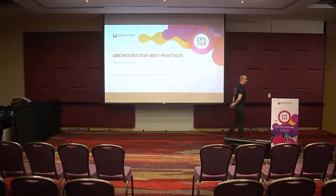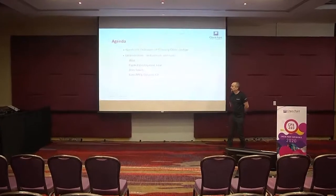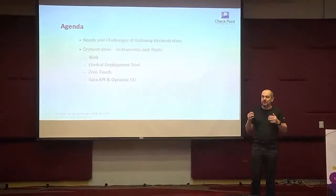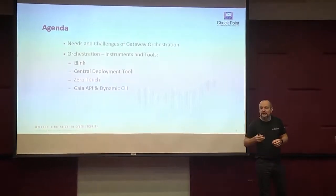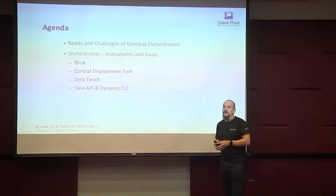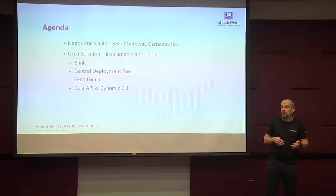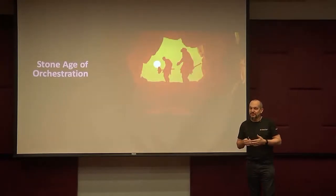And we'll be talking about things that you already have. Basically, the whole event was about what is to come. But in our case, all the tools that I will be talking about in the next 20 minutes, you already have them: Blink, central deployment tool, Zero Touch portal, Gaia API and Dynamics CLI and Gaia. This is not something new. All these tools were released between 2 years and 1 year ago. And the story I would like to give you is about coming from dark ages onto the modern world.